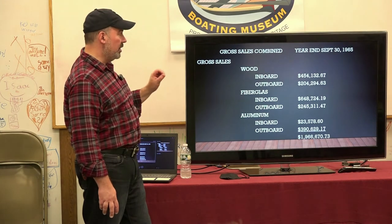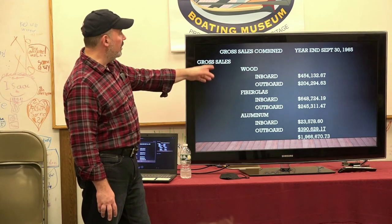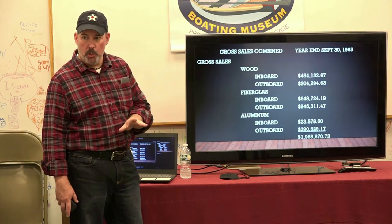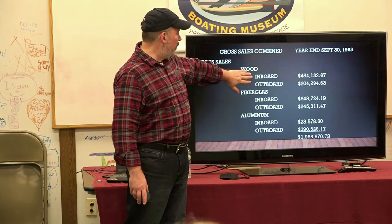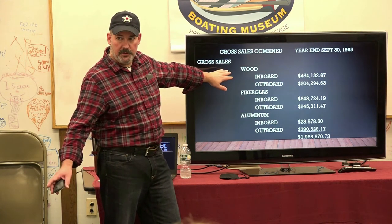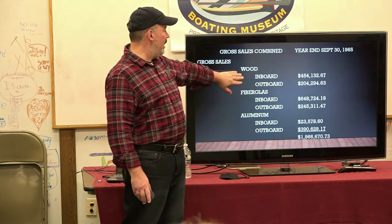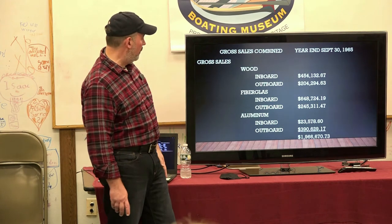Just for the fun of it, these are also more records that we happen to have. Year end, September 30th, 1965. I threw this in here because I really think it's cool. This tells us about wood boats, inboard wood boats in 1965, because we're approaching the end. In 1966, that was it. Penn Yan was done at that point. We were in full-on plastic boats at that point with a little bit of aluminum boat action going on. Inboards, wood, $454,000. Outboards, $204,000.